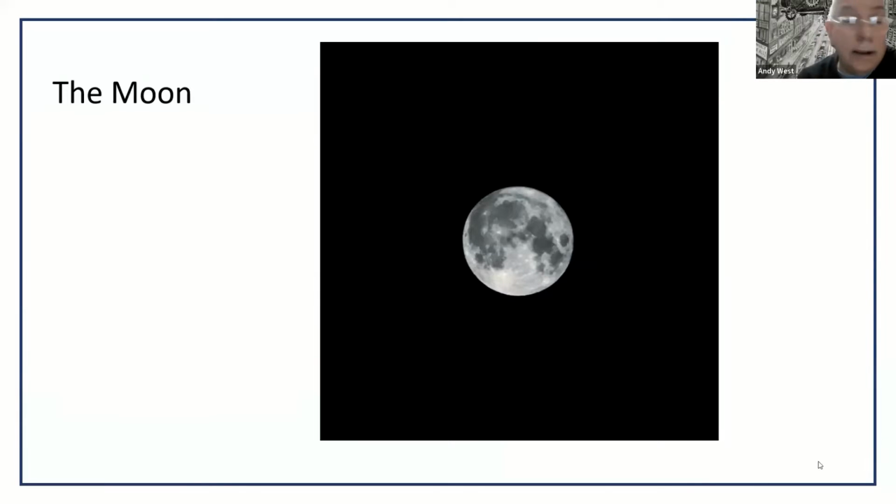Yeah, I can see it. Okay. Picture of the moon. Obviously, that's a really good target for binoculars.